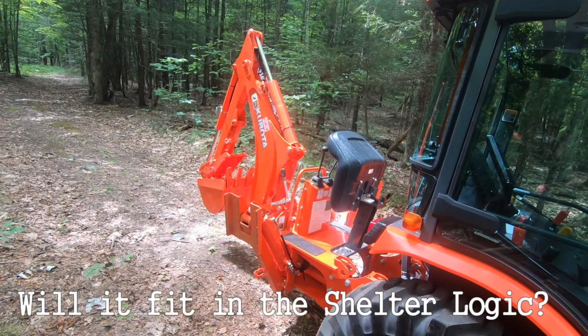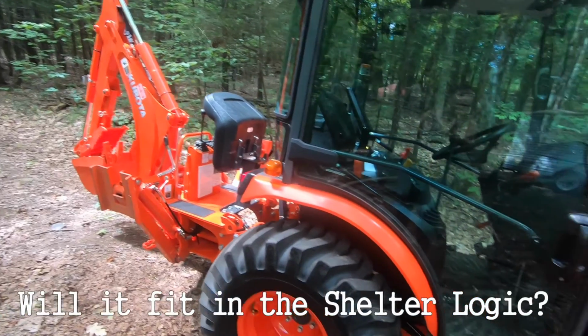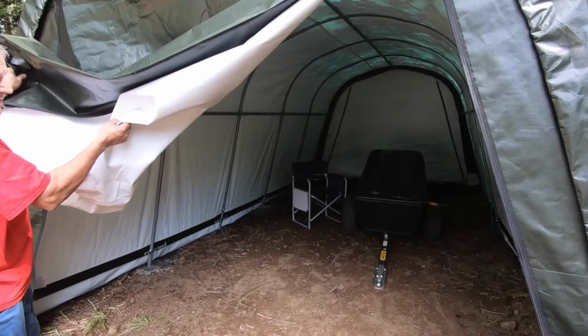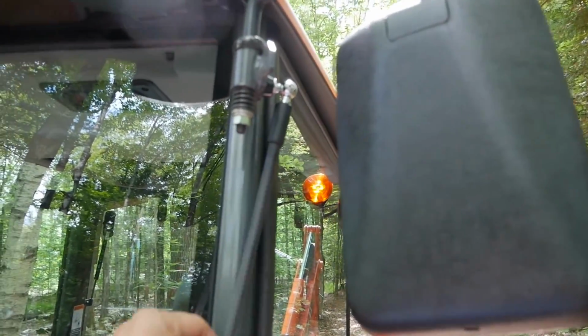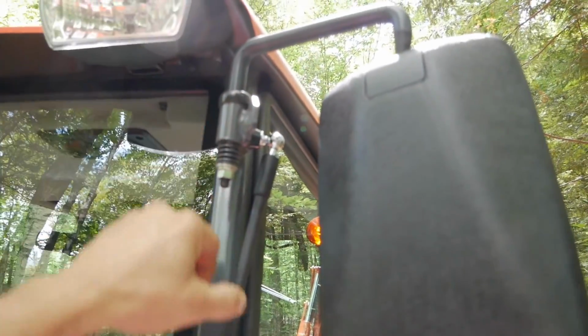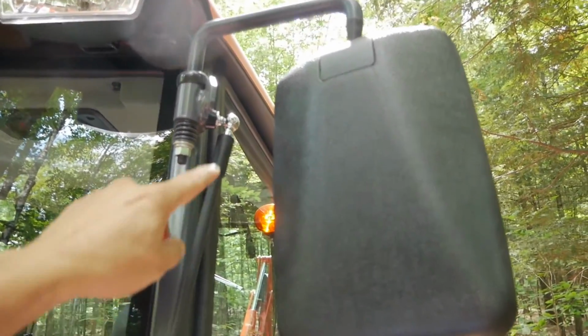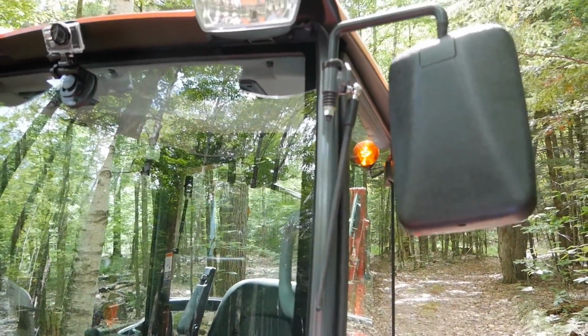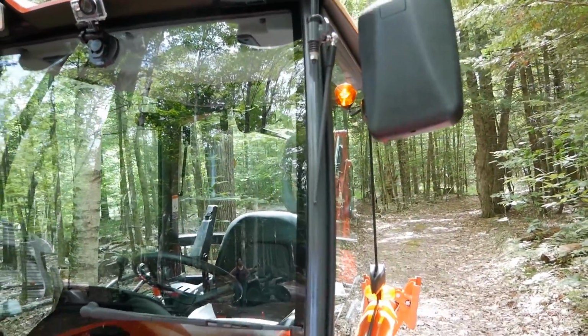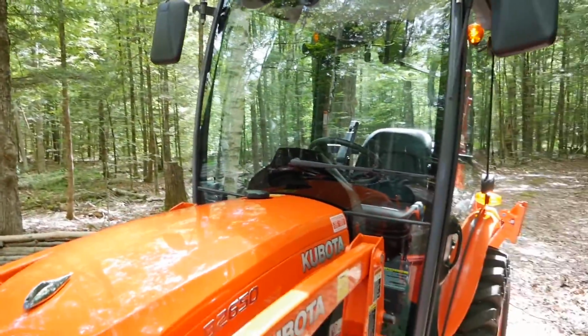The question is, will it fit in our ShelterLogic garage? We know that it's going to be tight. This antenna was, of course, sticking up above the tractor, so I just rotated it down because we know for sure that's going to be too tall. And let's go head up the hill and see if it fits.